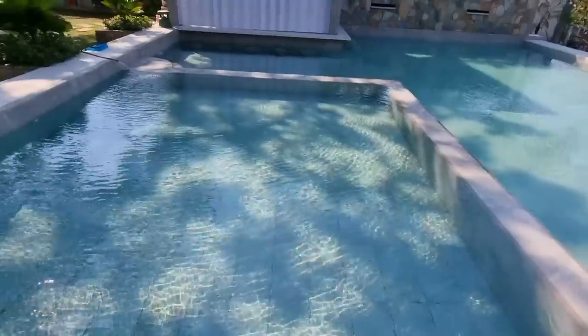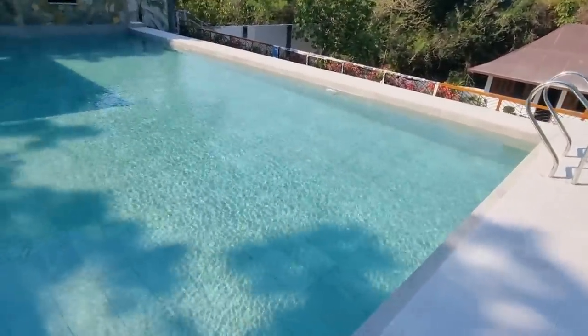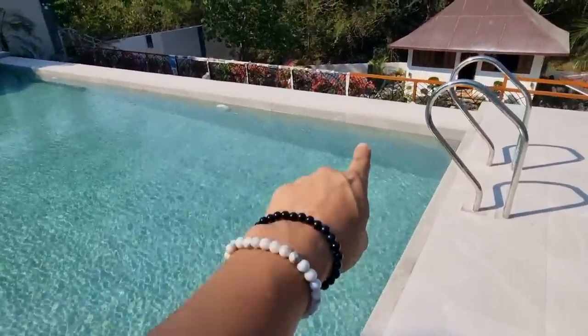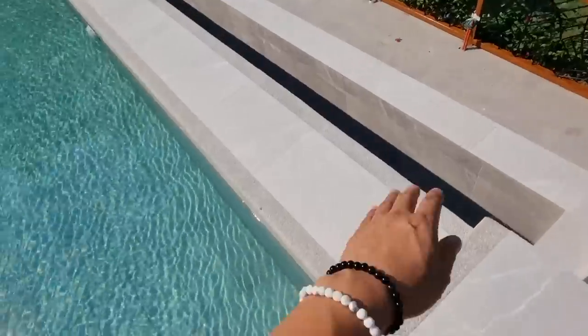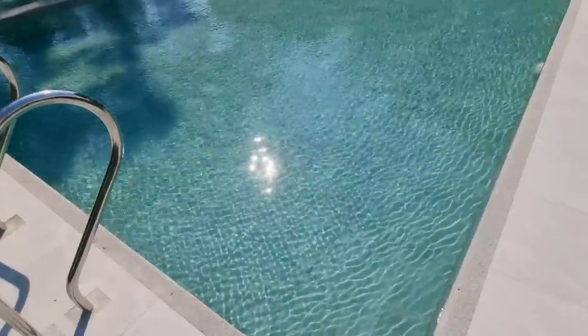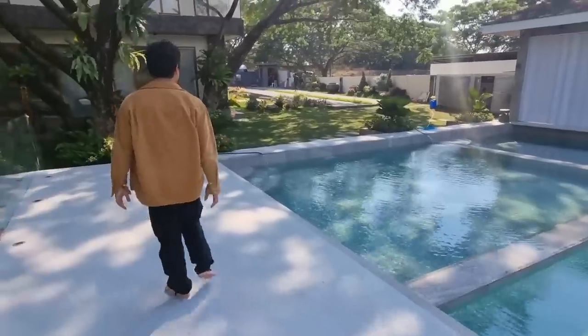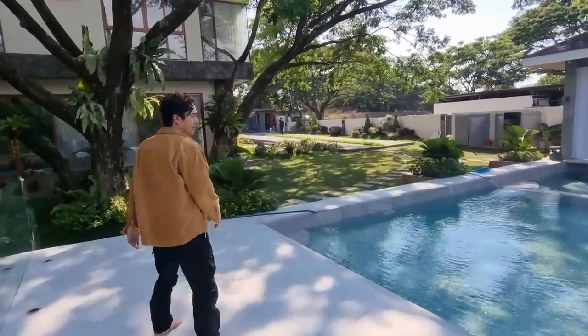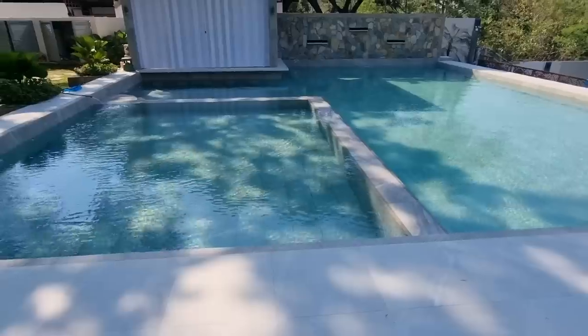Apparently this has been filling up for the past, how many days? 3 days? 3 days. And it needs to fill up some more and eventually spill over this infinity edge and then into here. But wow, it looks crazy. OMG, yeah, I can't wait to swim. Like technically we could swim now if you wanted to.